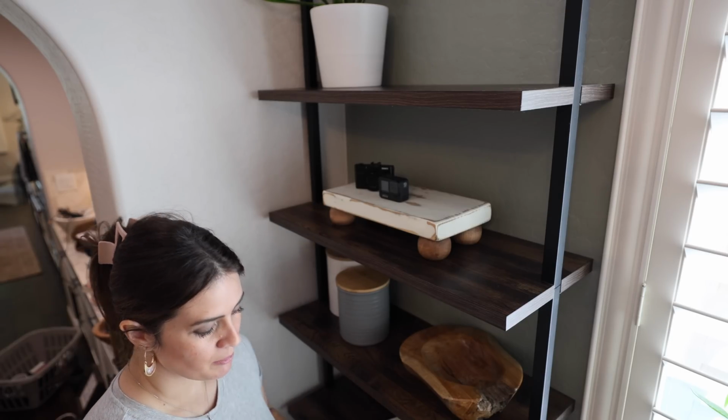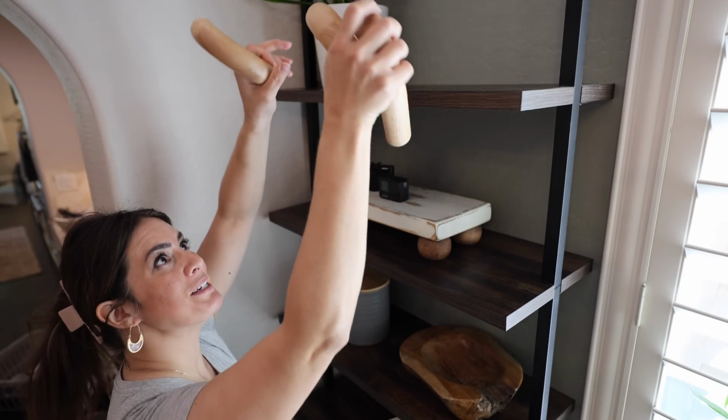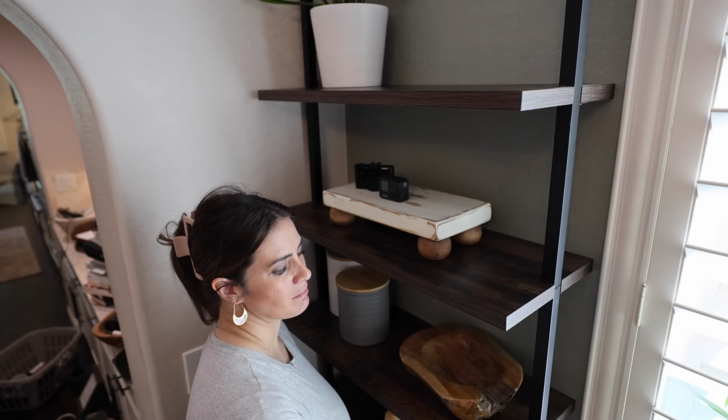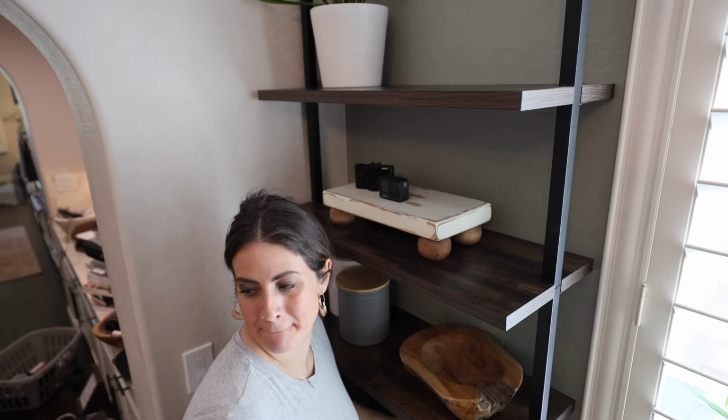So I'm gonna add a little bit more up here. I think I'm gonna use these pieces. I got them on Amazon a while ago and I thought they were so pretty. Actually, no, I think I'm gonna put these down here. We'll find something else for up top.